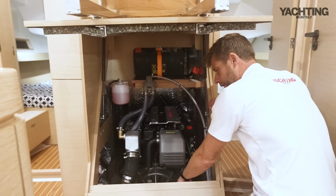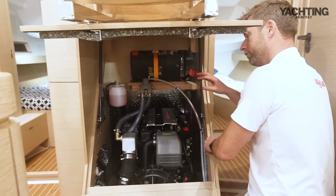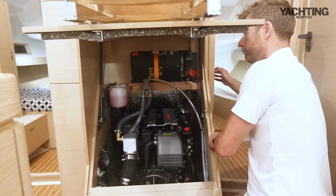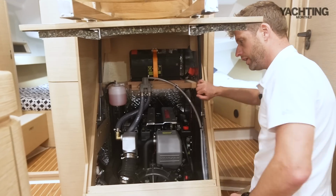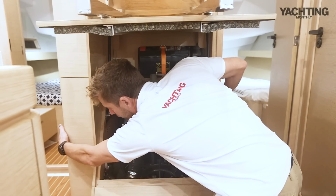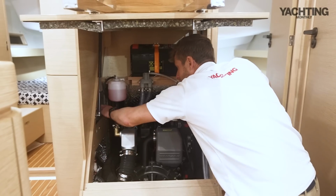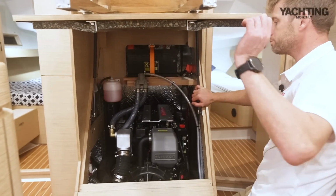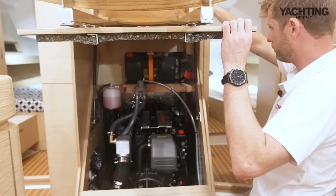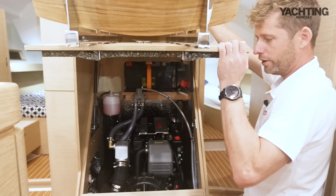You get access to the gearbox oil, the oil filter and fuel filter for the engine. You go into the side access through the aft cabin, but that works really well as well. And then here on starboard side, you've got a little extra access panel for one of the filters and the water strainer as well. So that makes really good use of the space and takes up the minimum amount of space from the port aft cabin.